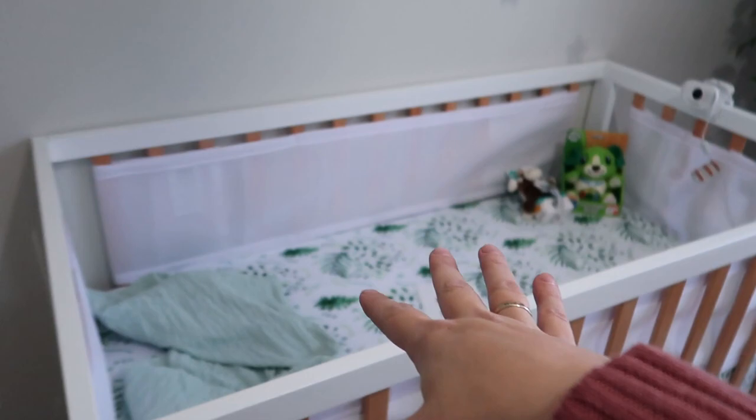It is in the same print as our cot sheets, which is their Enchanted range, and I love it. It is the cutest print, boy or girl. It honestly doesn't matter. It is the softest material. I just think it's so cute, and I can't wait to wrap baby up and bring it home in this cute little outfit. I'm so excited.